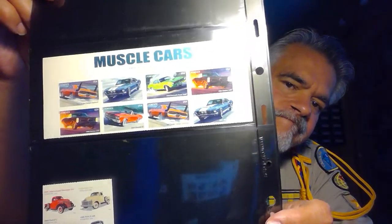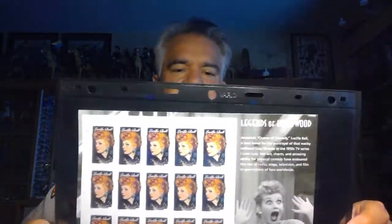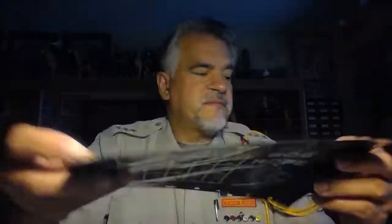Let's see what another cool series is. I love my muscle cars. Famous people, John F. Kennedy. Star Wars stamps that were released several years ago. More famous people, actors and actresses, Bob Hope, Lucille Ball. Again, remember, most people are going to be people that have already died.